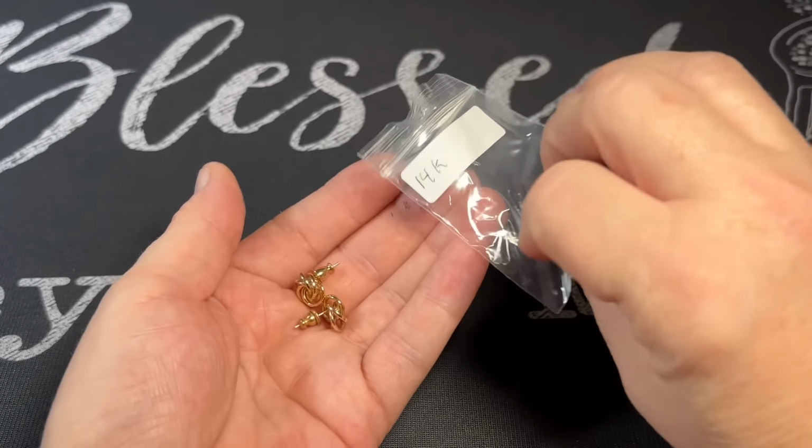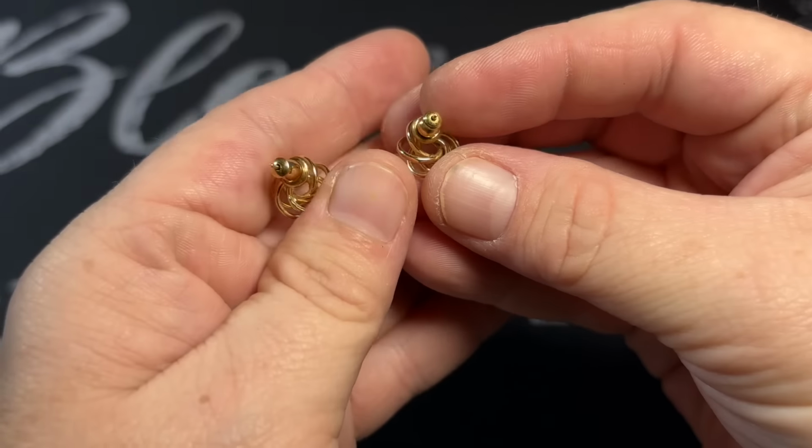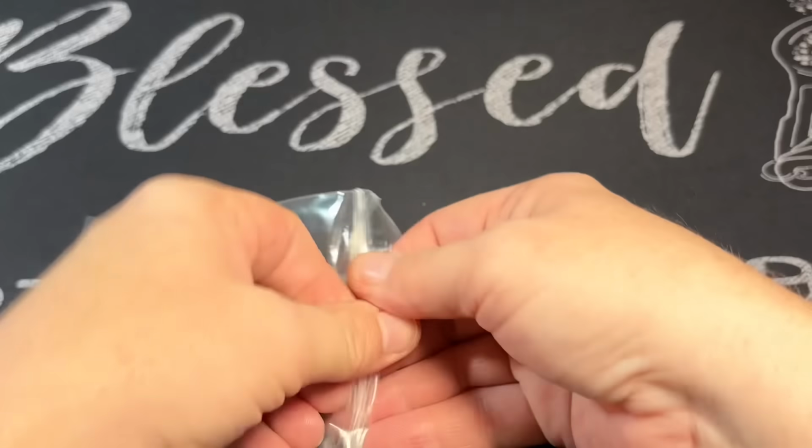She sent some gold this time. Look at her getting all fancy on me. So sterling, like infinity hoop. I mean, gold infinity hoops.